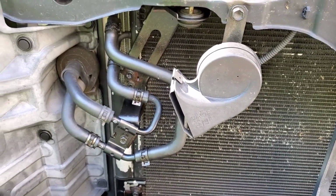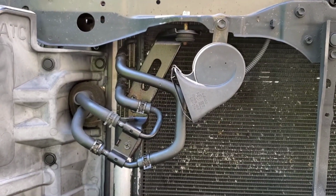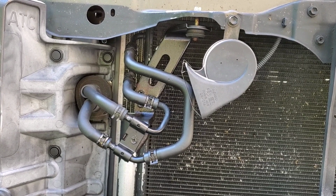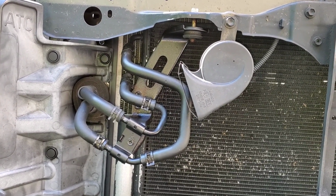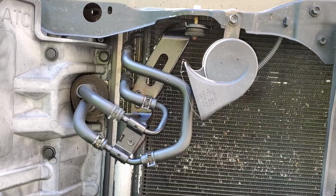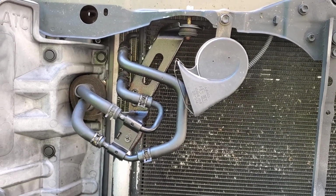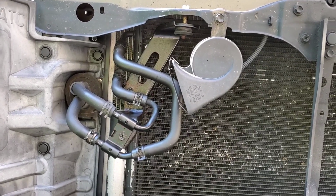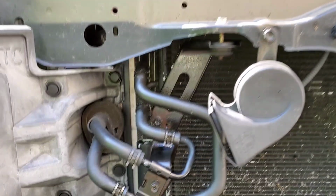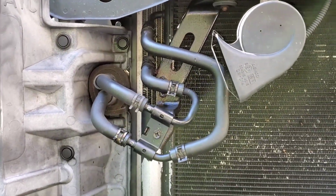Here you go. See, this is an external transmission cooler. Toyota has them all the way up to 2013. Up to 2013 on 4.6 and 5.7, and then 2014 and up on 4.6 Toyota removed them, and they removed some other things, sadly. So this is what an external transmission cooler looks like on 5.7 Toyota Tundras.